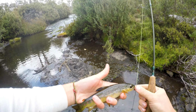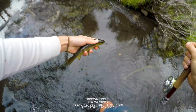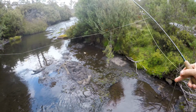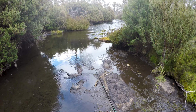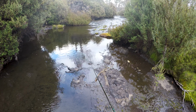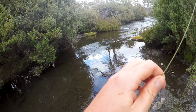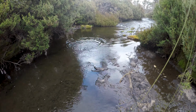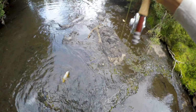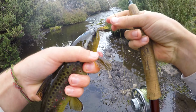Beautiful little fish. My hand's still wet from that last fish, so I can just pick this fella up. Here's another, oh, he's gonna get tangled now. Here's another good fish for this stream.